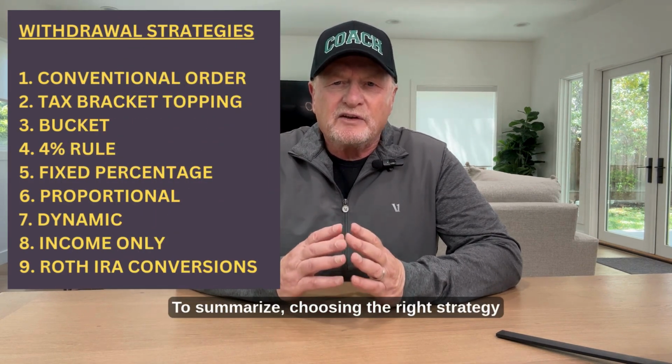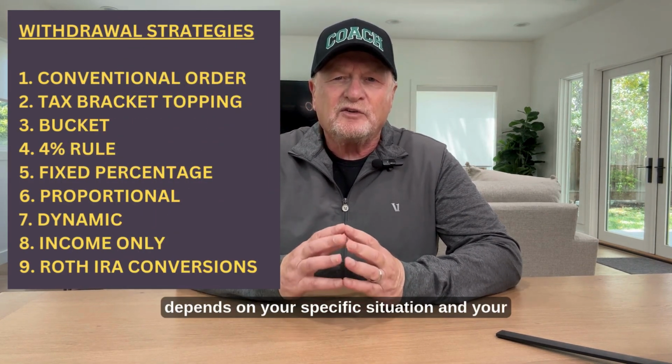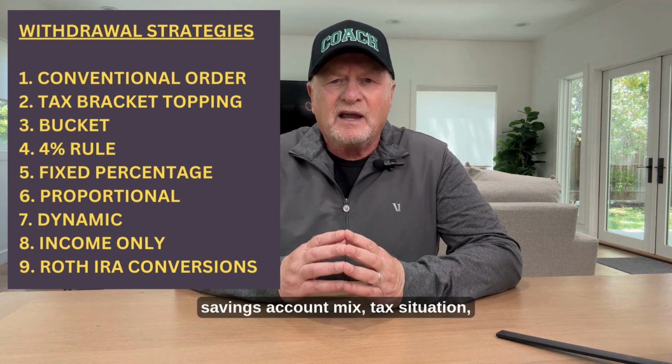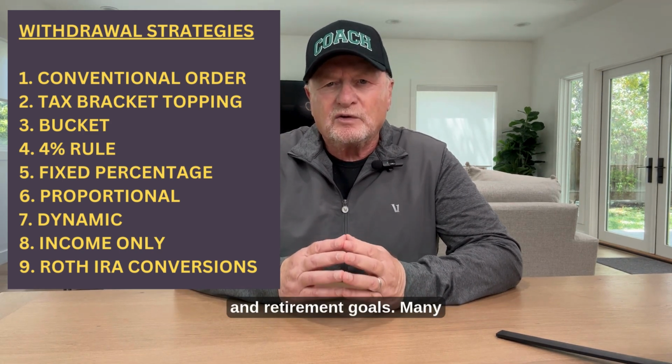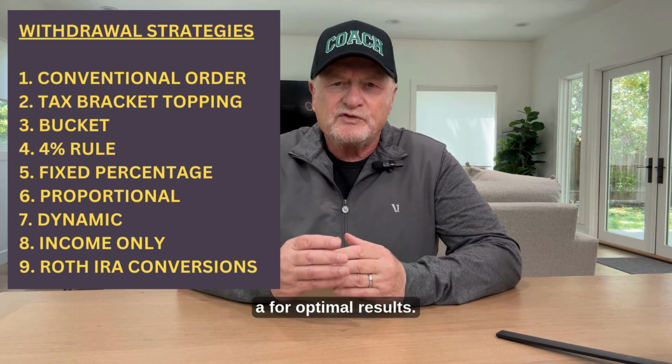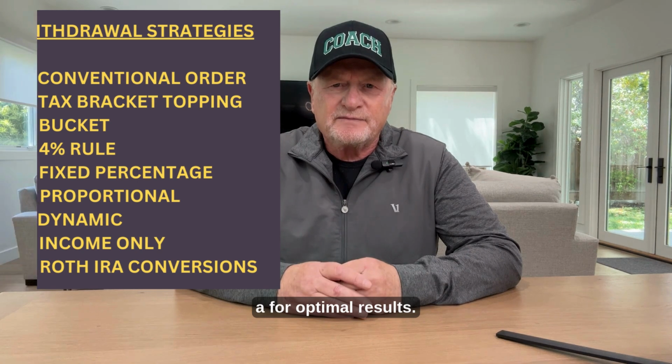To summarize, choosing the right strategy depends on your specific situation and your savings account mix, tax situation, and retirement goals. Many retirees combine several hybrid approaches for optimal results.